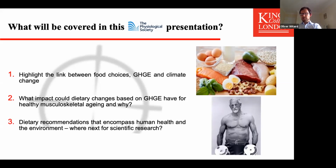And finally, I'd like to make some recommendations on where next for scientific research in terms of devising dietary recommendations, specifically protein nutrition, that encompass both improving human health throughout the lifespan and also preventing climate change. And I'll be highlighting the importance of a multidisciplinary approach to solving this problem that includes human physiology alongside mathematical modelling.